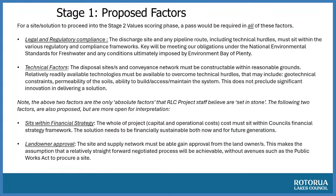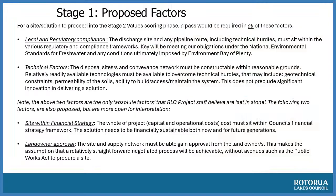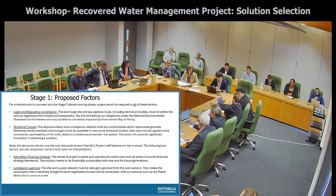Especially the last bullet point in the things that have been raised. Can you go back to... I've got it there, yeah, Trevor, sorry. That first line, must be able to gain approval from landowner or owners. With that avenue such as the Public Works Act, I hope that we never go back to that ever again. That was the dark, bad, grey past. So, is that still available, Public Works Act?